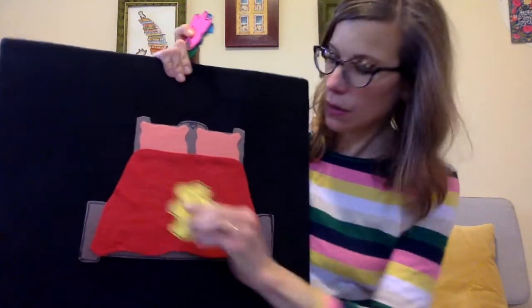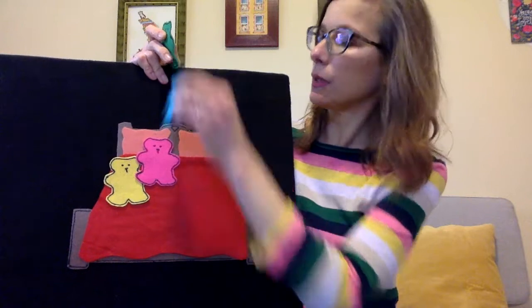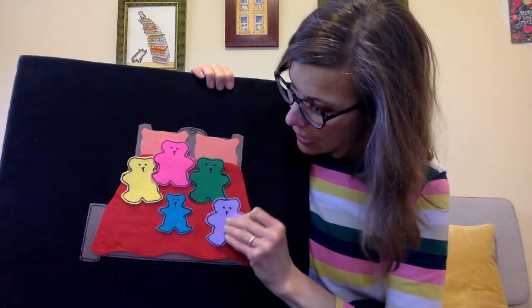There's a nice bed. Let's see how many teddy bears are on the bed. 1, 2, 3, 4, 5.